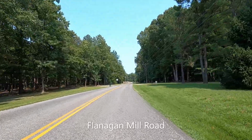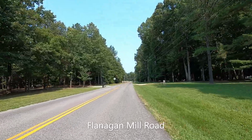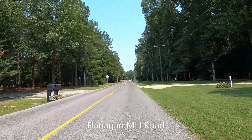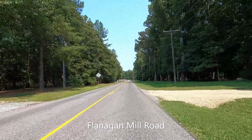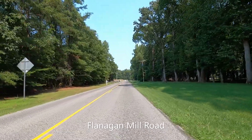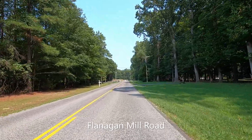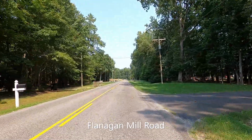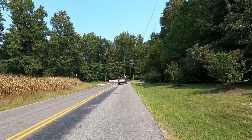Making up the hill on Flanagan Mill Road, you're rewarded with all these beautiful homes. Of course, I'm in Hanover now, and I've left New Kent about 2 miles ago, but it's all beautiful, regardless of whether you're in New Kent or Hanover.